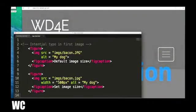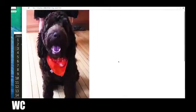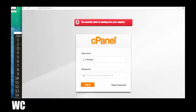So let's say that we're at my website and I decide I want to upload a new file. In fact, here's the file right here. It's a pretty simple one. It's not even a full file, and it is just a file with 2 images of my dog. Okay, so I would go to my URL and add on cPanel. What should pop up from here is a username and a place for me to enter my password.